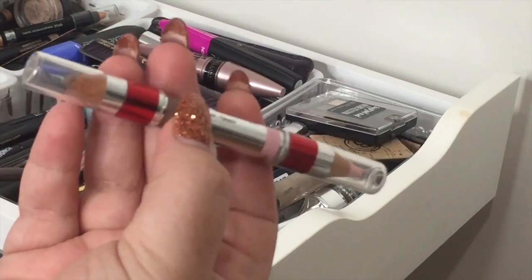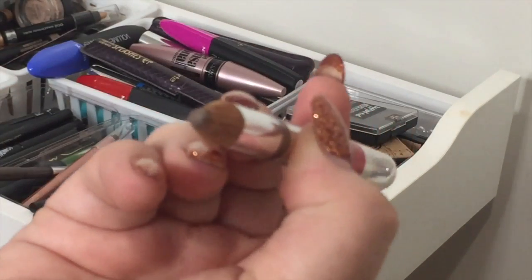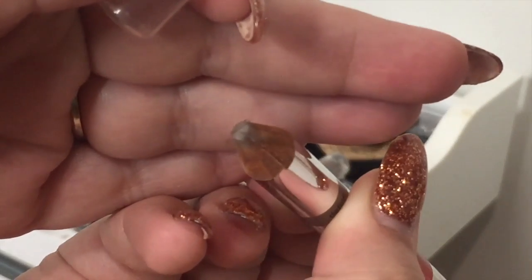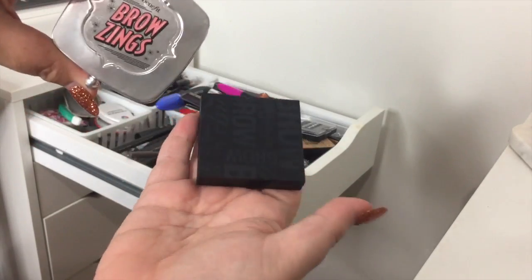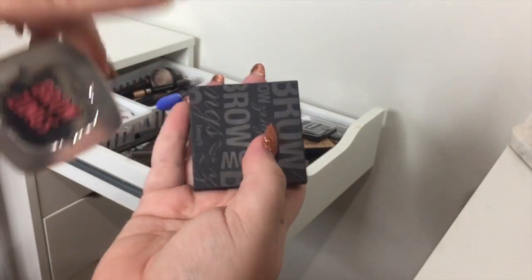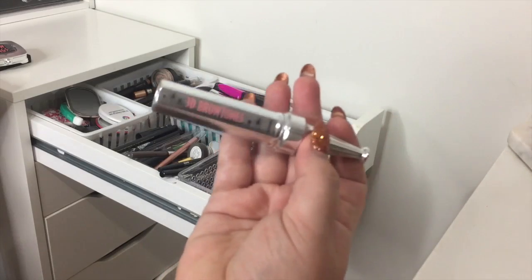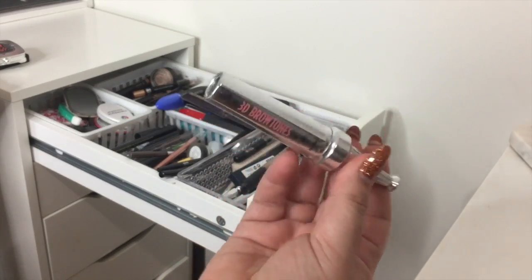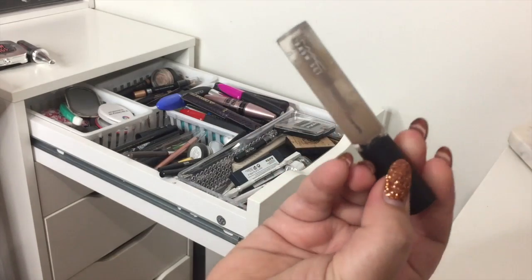Getting rid of this thing from Physicians Formula. I actually really like the way this does your brows, but it pulls out so many hairs. You can probably see there's some hair brow stuck. I have two of the Browsings palettes. This is in the old packaging, but they're different colours, so I'm going to keep both of those. I love these. The 3D brow tones I really like keeping. This MAC eyebrow gel, still really good. It's just really stain and colour.